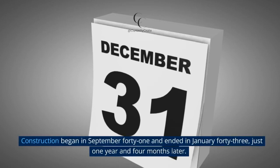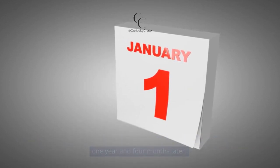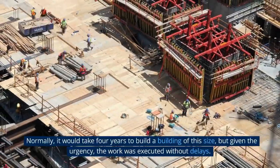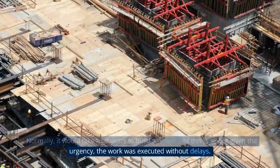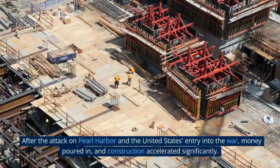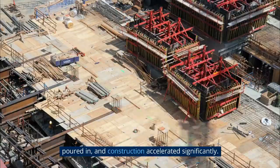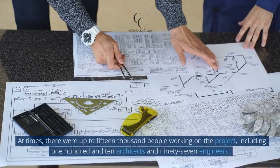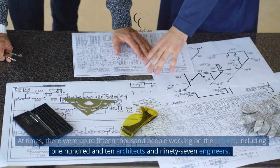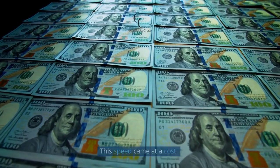Construction began in September '41 and ended in January '43, just 1 year and 4 months later. Normally, it would take 4 years to build a building of this size, but given the urgency, the work was executed without delays. After the attack on Pearl Harbor and the United States' entry into the war, money poured in, and construction accelerated significantly. At times, there were up to 15,000 people working on the project, including 110 architects and 97 engineers. This speed came at a cost.